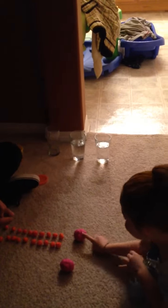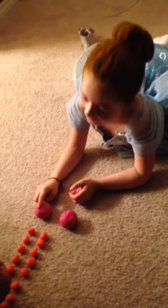Anai, which of these Play-Doh balls is bigger, or are they the same size? Which one is bigger, or are they the same size? You think they're the same size? They look the same. Or are they? You think this one's bigger? Okay. She thinks this ball is bigger.